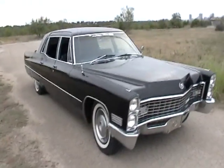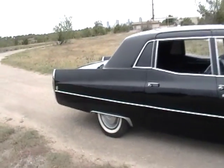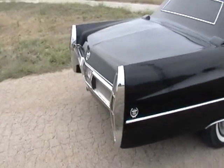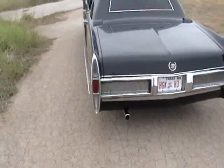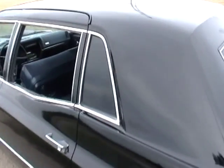1967 Cadillac factory Fleetwood limo, series 75. It's the one without the partition. About 86,000 original miles. Originally black on blue, as it is now. It's got newer interior.